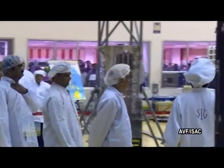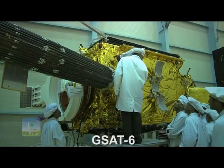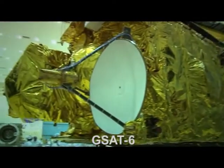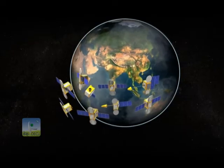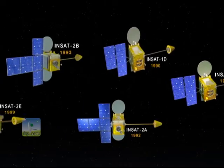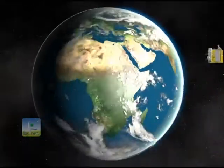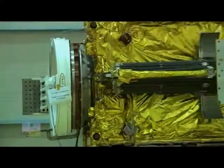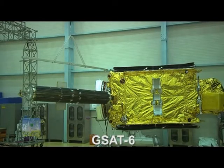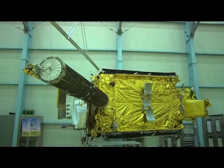The latest satellite from the clean rooms of ISRO is the GSAT-6 spacecraft. GSAT-6 is a member of the legendary club of the Indian National Satellite System, known as the INSAT family. The INSAT, or GSAT satellites as we know them, are considered the backbone of our satellite-based communication services. The GSAT-6 is presented with a host of new and contemporary features.